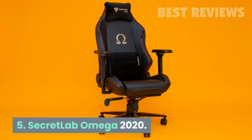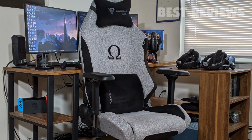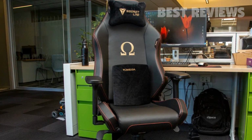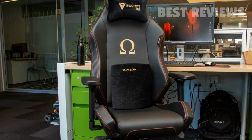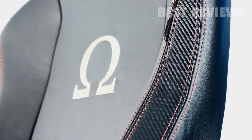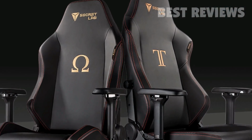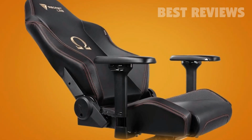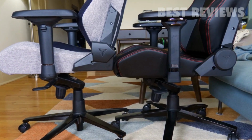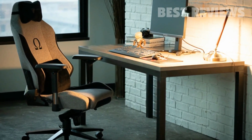5. SecretLab Omega 2020. Incorporating that sleek, Mad Men-level sophistication with that sci-fi gaming look, the SecretLab Omega 2020 is simply stunning, especially if you opt for the PU leather or high-end Napa leather models. But the SecretLab Omega 2020 doesn't just rely on looks alone. One of the best gaming chairs of 2020, this one comes with a head pillow and a lumbar pillow, both memory foam, and offers even better support than its predecessor.